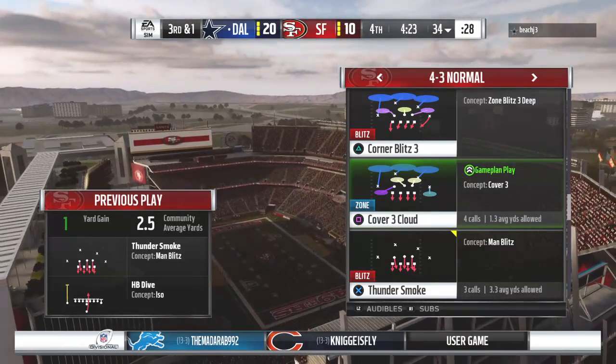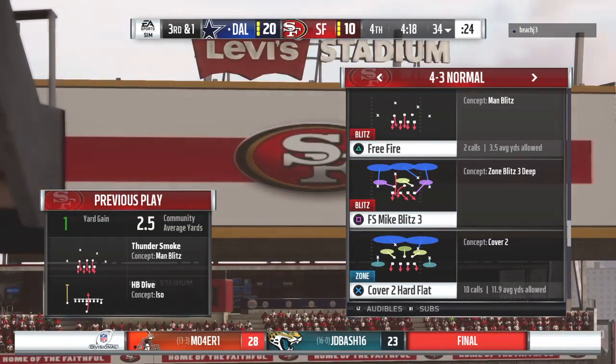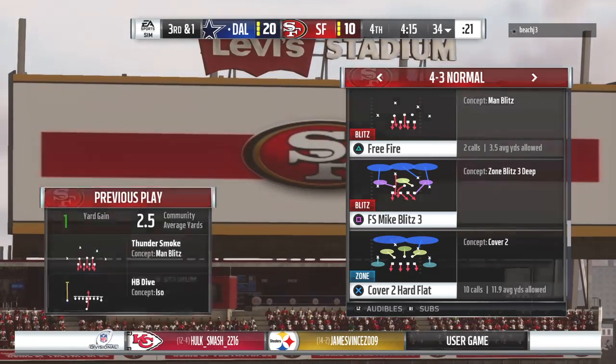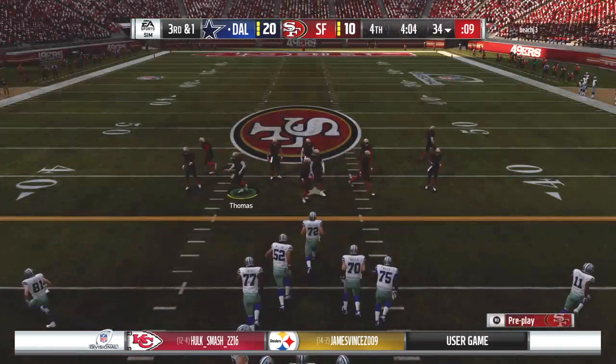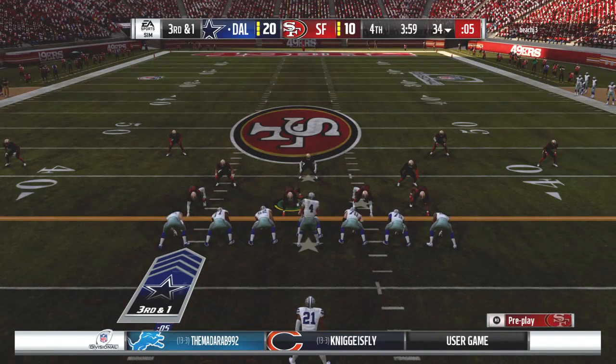I think we'll see a lot of it, and the difference between that and a pass blitz, you're just trying to get to the quarterback. You're trying to scheme someone open who will get to the QB and make sure he gets on the ground. In a run blitz, you're actually trying to cover up gaps, trying to cover up holes so they can't run the football. Here we go, 46. 46.